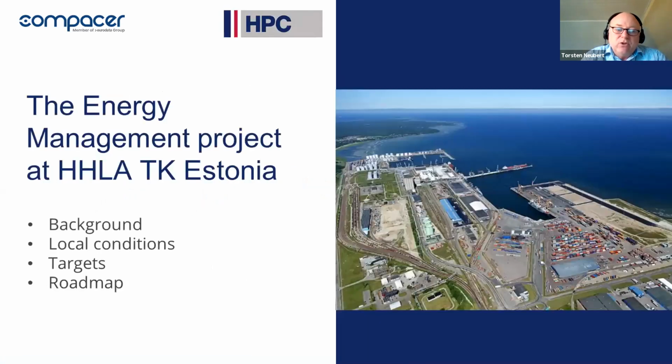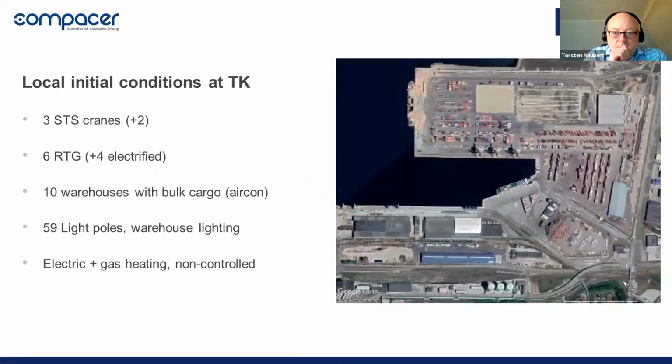The energy management project in HHLA TK Estonia: some background information, the local conditions, some targets, and the roadmaps. Just briefly for you, the local conditions are, they have 3 STS gantry cranes, so it's a mid-sized terminal. 2 more gantry cranes will be sent from Hamburg to Tallinn in May. So then they have 5, also 5 big electric consumers. At the moment, they have 6 RTGs, but we are going to purchase another 4, and these will certainly be electric ones.